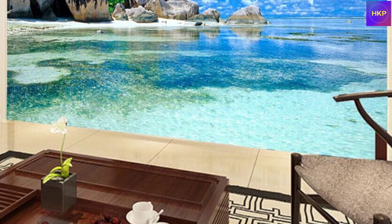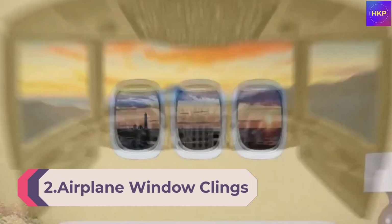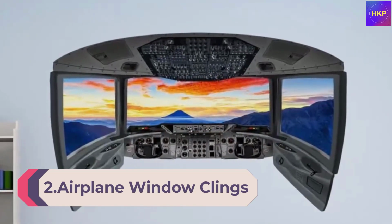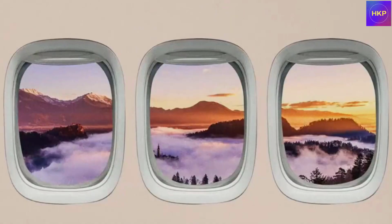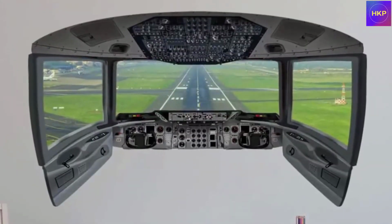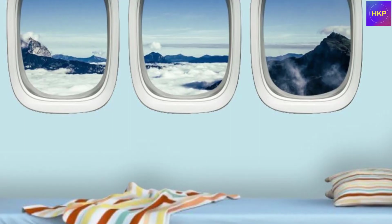Create a charming atmosphere. Number 2. Airplane Window Clings Aviation Decals Stickers Aerial Wall Art. Pack of 3, 14 x 10 decals will enhance the look and feel of just about any room in your home or office. Can be applied to just about any hard, smooth surface.